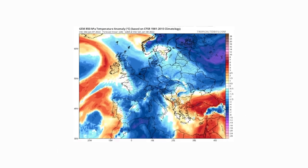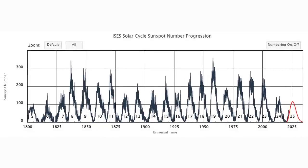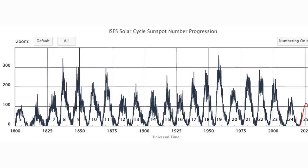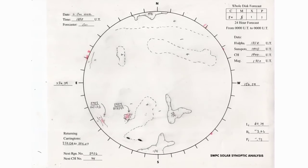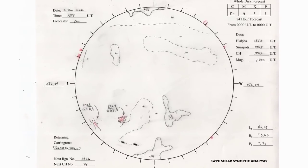Look at the sunspot progression. Solar cycle 25 is ramping up, but we'll see if it gets closer to that peak in red or stays at 75 and below, the average for the cycle. Solar synoptic analysis: old school pen and paper, compare that to satellite.